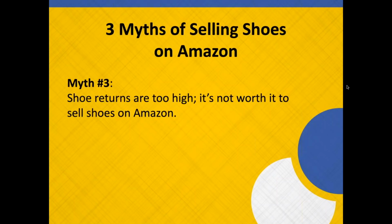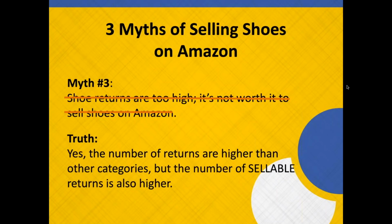Right. We want to make sure that you understand the truth, and definitely it is a concern that shoes do get returned, it seems like, on a higher basis. And the truth is, though, that the number of returns may be higher in shoes than in other categories. So numerically, you may be getting a lot of shoes returned, but the number of sellable returns is also higher. We have found that the vast majority of the returns that we get of our shoes are in sellable condition.